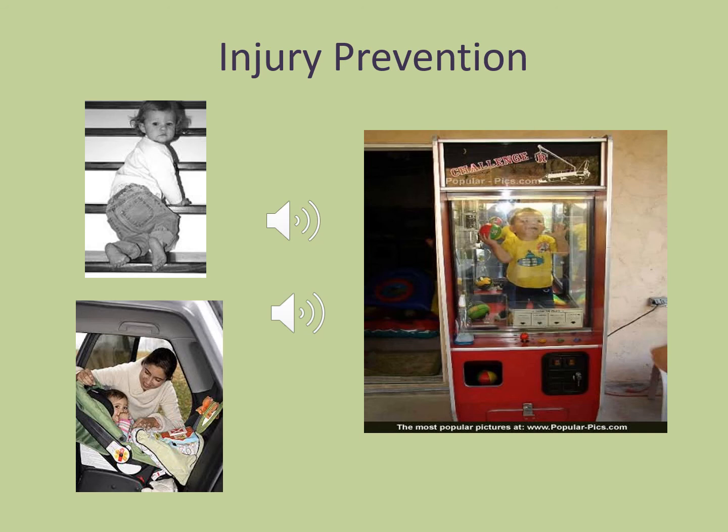No higher than 120. 120 is the max. They can still get burned with a water temperature of 120 degrees, but no higher than 120. As infants become a little bit older, especially toddlers, push handles of pots and pans back so they can't reach them. If we're warming up formula or breast milk, make sure it's not too hot. You never use a microwave to warm that stuff up because you get uneven heating and hot spots, and then you can have burns that way as well.